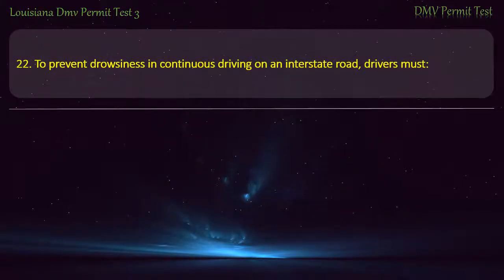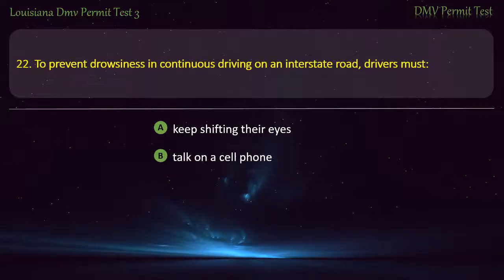Question 22. To prevent drowsiness and continuous driving on an interstate road, drivers must keep shifting their eyes. Talk on a cell phone. Use stimulants. Change lanes frequently. Answer: keep shifting their eyes.